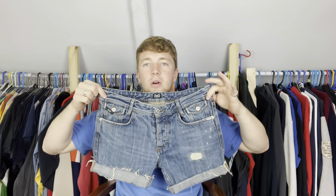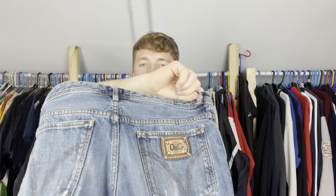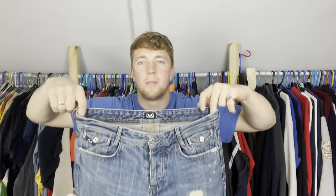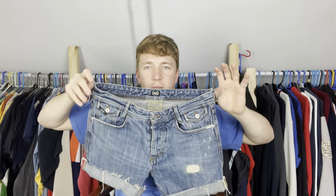Moving into all the bottoms that I got, the first were these D&G women's denim shorts. Just got the D&G hit on the back. I paid, I think it was a fiver for them. I basically got them in a deal with one of the Burberry jackets. But I think I ended up paying like £5 or £6 for them altogether. Hopefully I'll get like 15 to 20 on them.